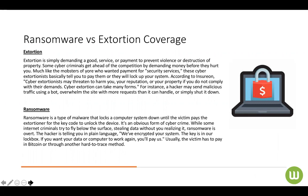So the next topic that we wanted to discuss is ransomware versus extortion. They are not the same, and we just feel like it's a really important distinction to make, as ransomware is the number one claim that we see today. So looking here, we have some information outlining some of the differences. Extortion is simply the demand for a good, service, or payment to prevent violence or destruction of property. Some criminals might get ahead of themselves by demanding money before they hurt you or hurt your client.